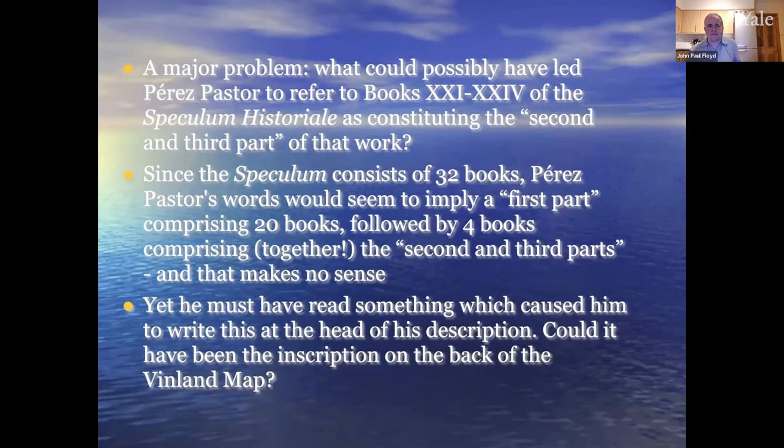Now, we've just been looking at Perez Pastor's description of the codex, and you may well ask, how can it possibly be concluded from that that the actual parchment leaves that now contain the Vinland map were in front of his eyes at the close of the 19th century? Well, it's an inference, but it's a very strong inference, as I think we'll now be able to see. The point is that Perez Pastor mentions that books 21 to 24 of the Speculum Historiae are present, and that they constitute the second and third part of the Speculum. Now, since the Speculum consists of 32 books, if Perez Pastor's words are taken at face value, you have a first part comprising 20 books, followed by four books, which together make up the second and third parts. It makes no sense at all.